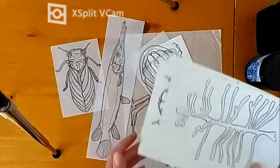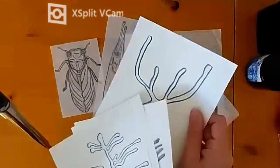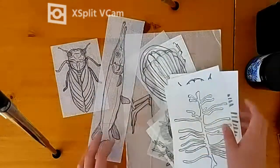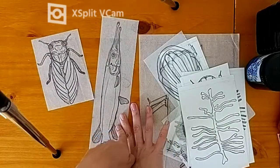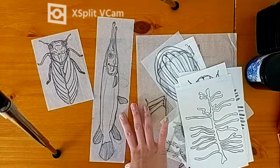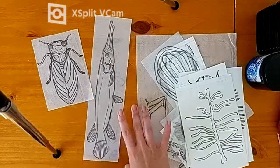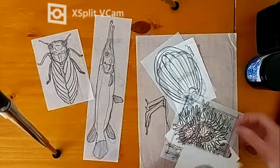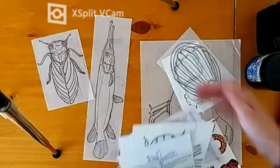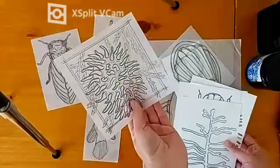Whenever I first started printing, I usually just used drawing paper and pencil and transferred it that way. I now switched to using tracing paper for a lot of my designs and transfer it that way. So that's one switch that I've done, and it's made it a little bit easier. And so you can see how that looks with sketches like these ones of ultimately what we want them to look like.